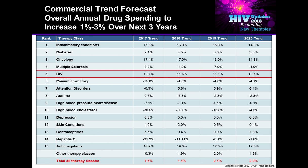So it is the fifth most expensive specialty drug category. This data comes from Express Scripts' 2017 Drug Trend Report. In fact, it has remained the fifth specialty trend category over the last number of years. And what this really means is that 13.7% of our entire trend is attributed to this one category, behind diabetes, oncology, multiple sclerosis. So it's definitely visible, and it's definitely on the radar screen.